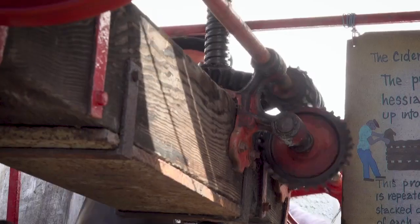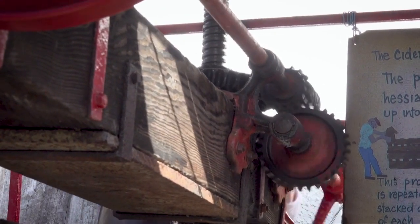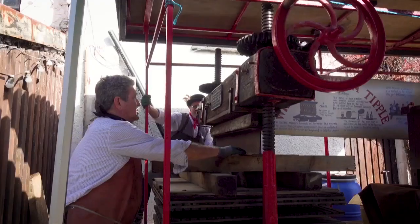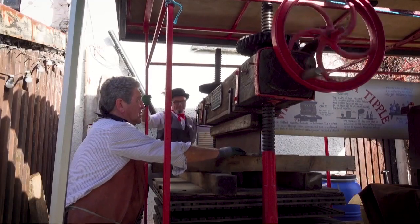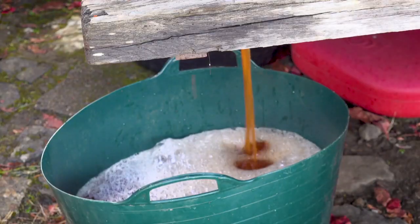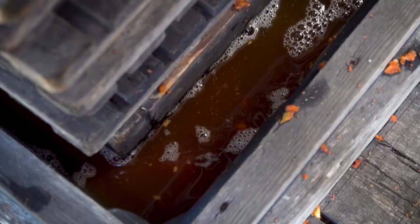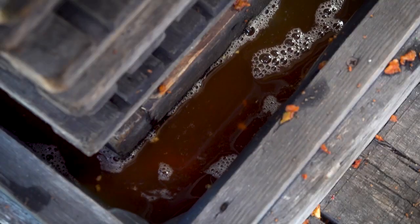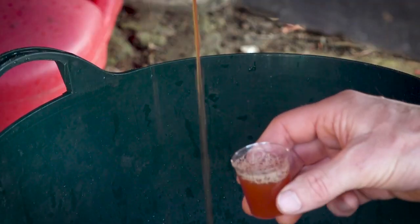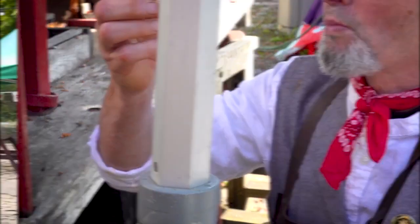And that's done by hand, and it's really hard work. This is why we've got a good team around us to do this. We wind the wheel down and put over a ton of weight onto the cheese. The juice will run through the bottom of the press into a bucket. I personally think this is the part everybody really looks forward to, where the juice is finally running through the press into the bucket, and then everyone's waiting around to try the juice.